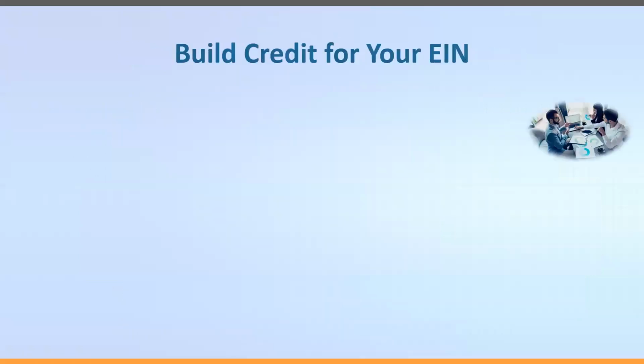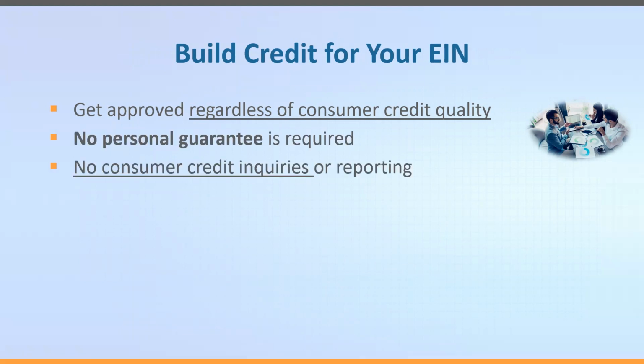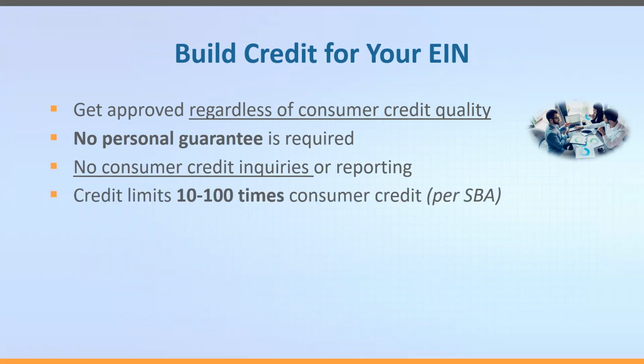Business credit is awesome. What I love about it is you get approved regardless of your consumer credit quality. However, consumer credit does come into play, and we're going to show you how to work on that as well. There is no personal guarantee required when you're building your business credit profile. There's no consumer credit inquiries or reporting, which means it protects your personal credit. And this is what I love. The credit limits are 10 to 100 times what you get as a consumer.